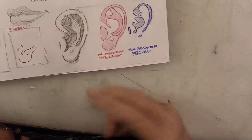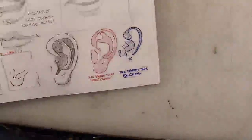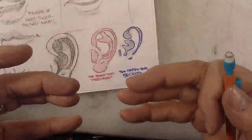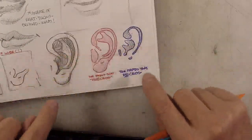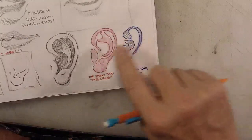Again, maybe I'll post something like this on my community page, I'm not sure, but I divided the ear into two categories: the parts of the ear that move toward us, that stick out in our direction, and the parts of the ear that recess. So it's often a good idea to try to define those two different categories.